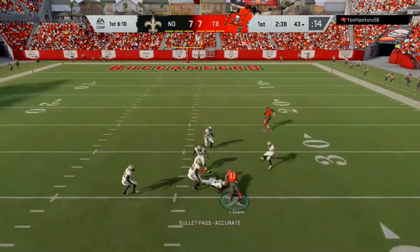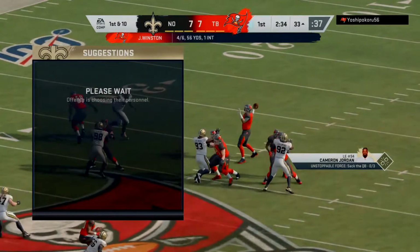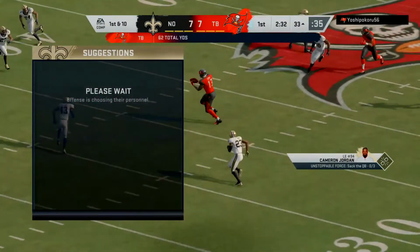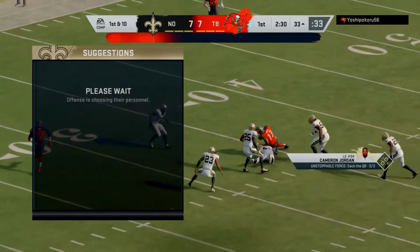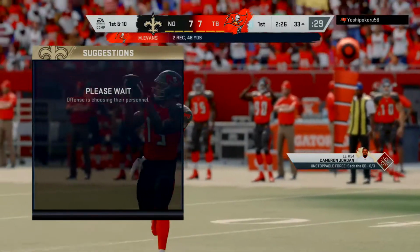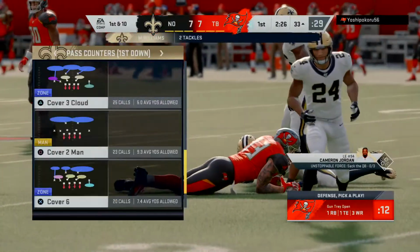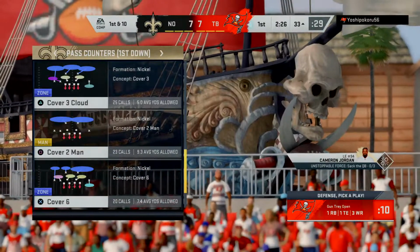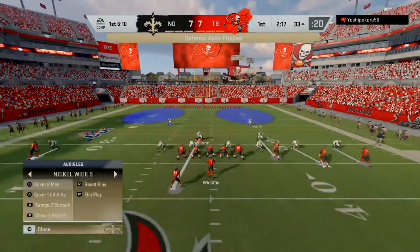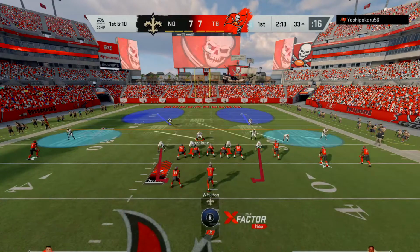The throw over the middle, taken in. Now he's going to get this all the way down inside the 35. 2 chunk plays in a row. The last one was over 20 yards, and so is this one. First down. 1st and 10 at the 33-yard line. So in Saints territory now, here's 1st and 10 down at the 33.